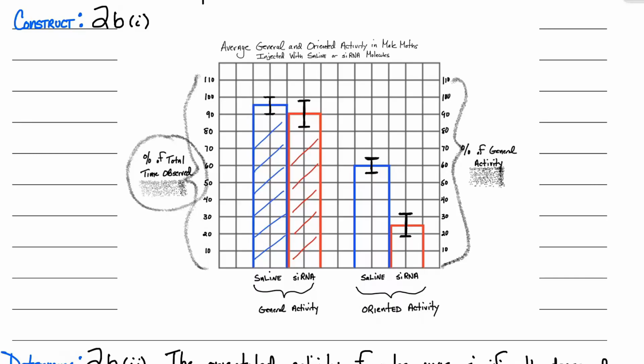Now, I always put a title in, just as something that I've just been doing forever in science. You should always have a title or some information that describes what your data table is. That's not being looked at for a point, but I just kind of have it for me.